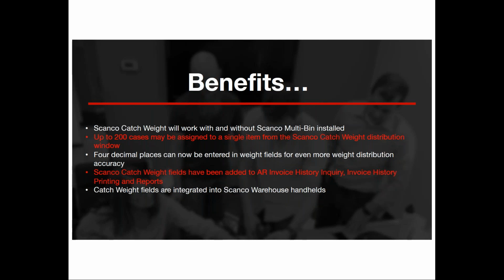But if you're trying to get into the world of catch weight, where there's variable weight and your sale price is calculated on that weight. So if your customer calls up and goes, hey, I need X amount of chicken wings, and they don't get billed by the case, they get billed by the weight. Well, each box of chicken wings, even though it's the same product, is going to have a different weight.